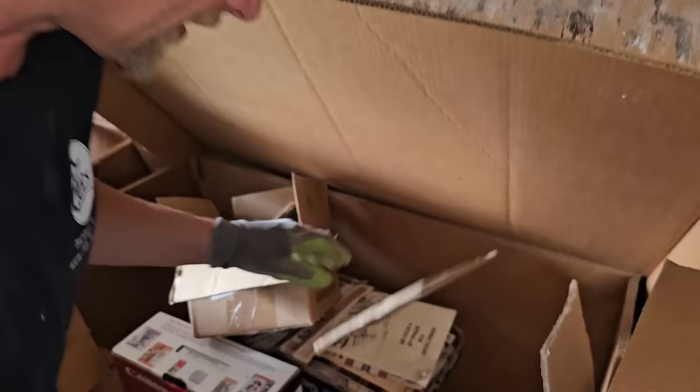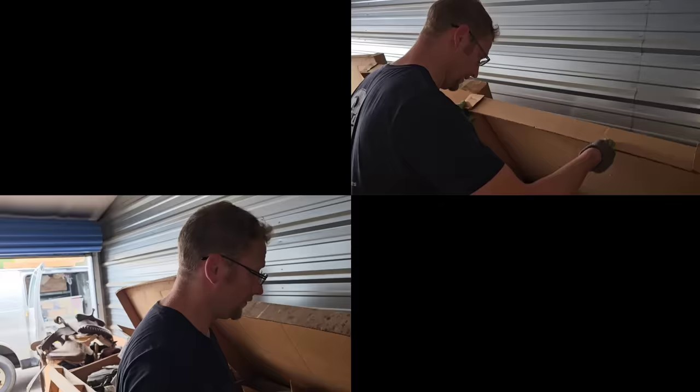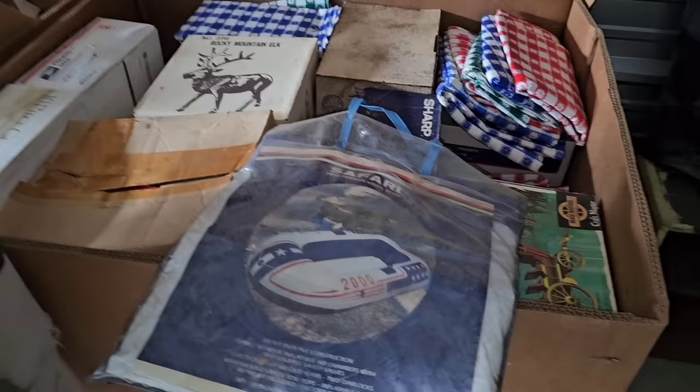Wow. But leather items, cast iron banks, and a portable fire. Life is good. Another box full of boxes and who knows what else. Two person safari vinyl boat. Oh, right there behind there. Ooh, I like this.